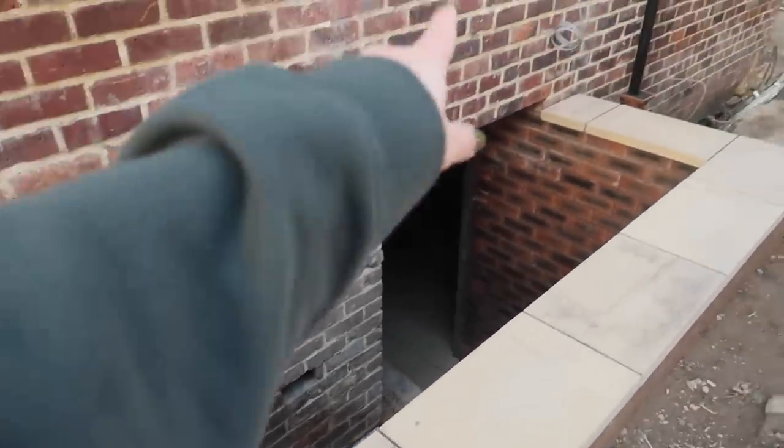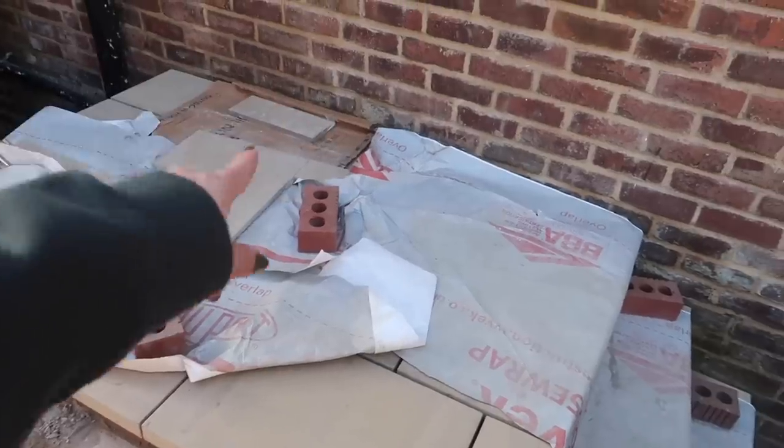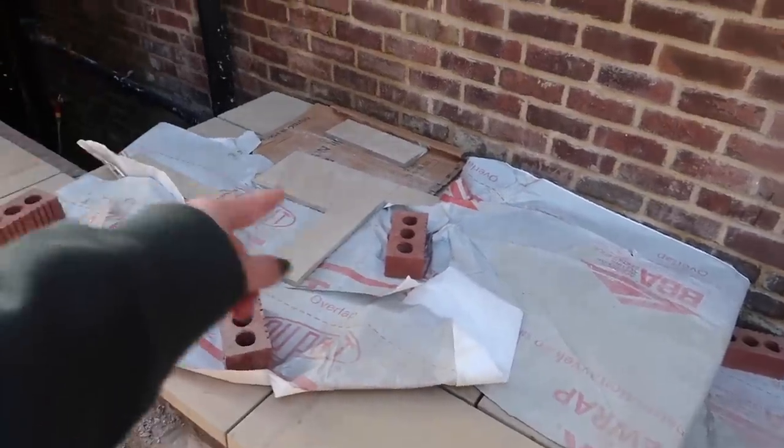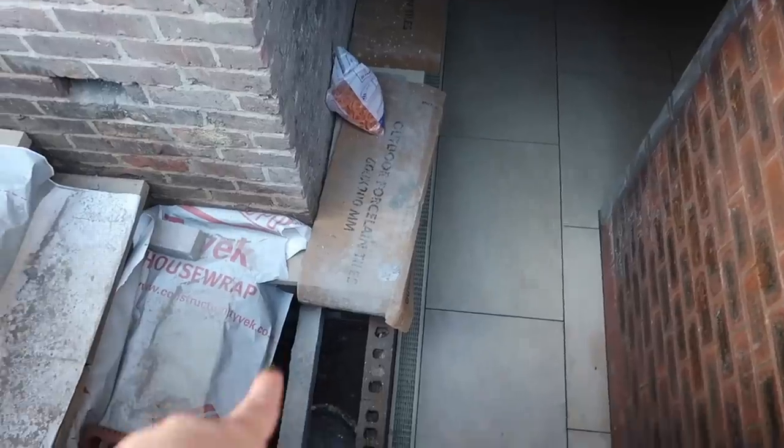So we will have maybe like an iron grid kind of thing coming along here with a gate in so that you can either go right down the stairs or left down the stairs. And then the tiles on the floor. Our builders actually sourced these tiles. They obviously still need to grout it. They just need to finish building up that step.